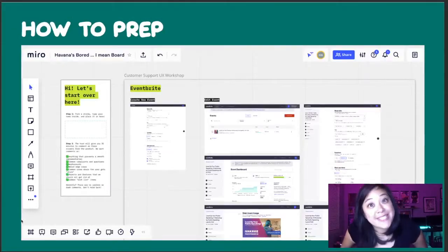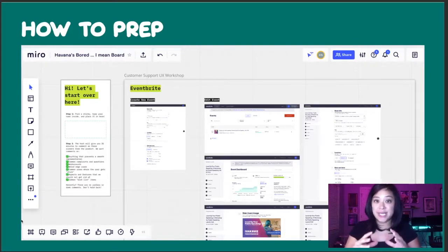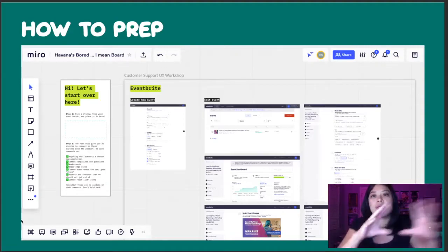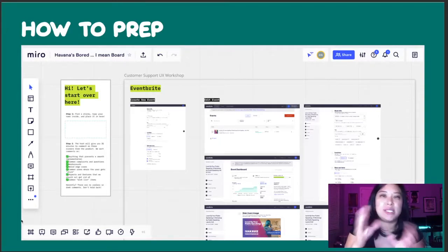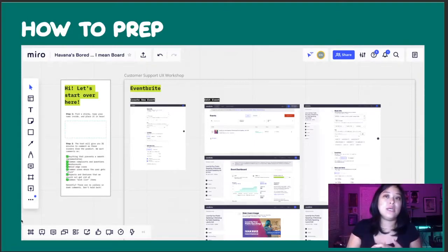As far as the setup, what you will want to do is use some sort of digital whiteboard product like Miro or Mural. And what I do is I take photos of every or almost every screen in the existing legacy product, group them in ways that are going to make sense, like group them in terms of flow or sections or whatever way will make sense to the customer support reps.